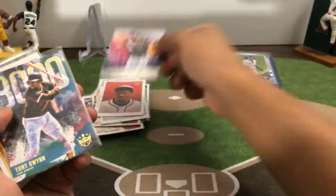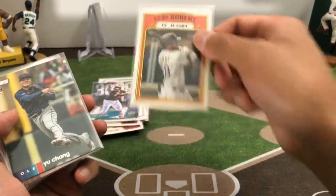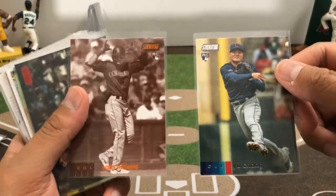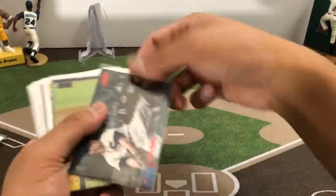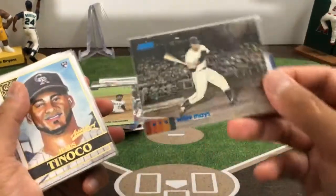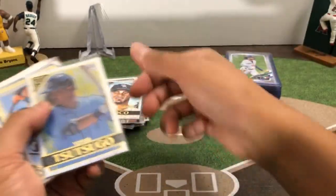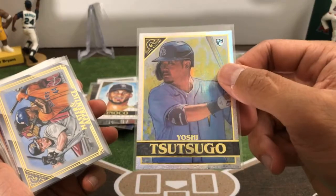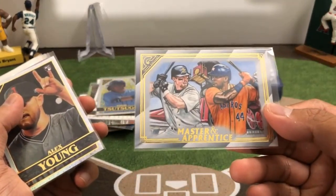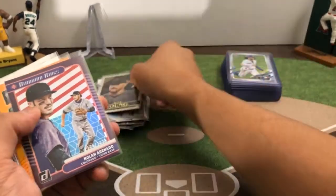Gallery of Stars, Fernando Tatis, Tony Gwynn, 3000 hit club, Lou Brock, in action, Yu Chang and Sam Hilliard rookies. Bob Feller and Clemente and Willie Mays. Those are all parallels there. Jesus Tinoco rookie. Yoshi Tsutsugo parallel. Master and Apprentice for the Astros. Alex Young parallel with the Diamondbacks.